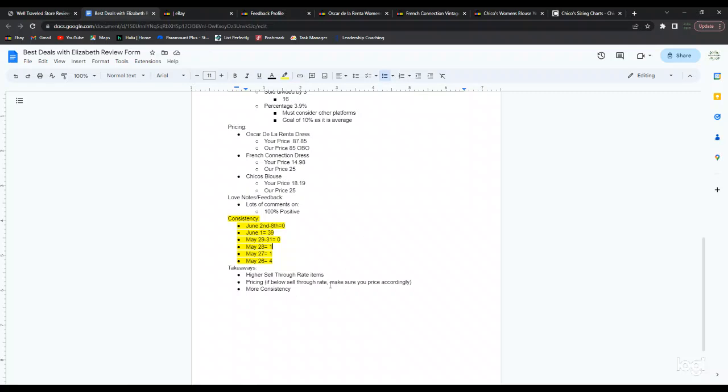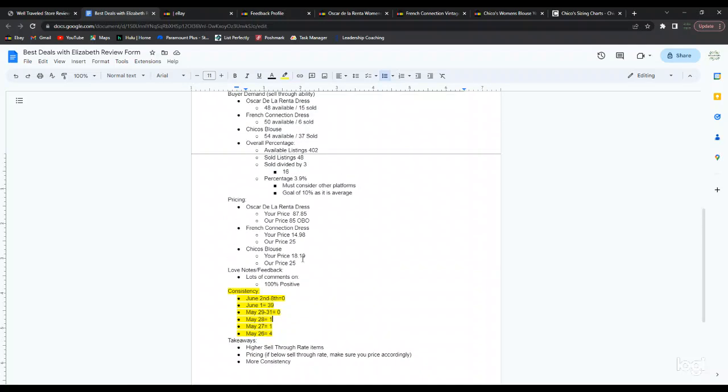The next thing is going to be pricing. Keep up with this general pricing. I know you said that you've been making a lot of deals and a lot of discounts. How quick are you expecting these items to sell? Are you expecting to list it today and have it flip tomorrow? Because again, you have to be realistic with what that looks like. It could take you a little while to sell some items. But it does seem like pricing is pretty good.